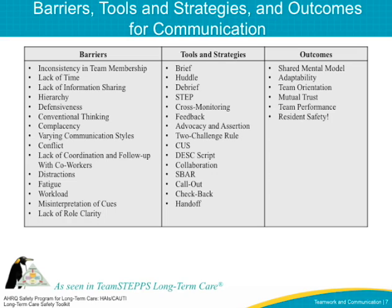Examples that have been shared by other long-term care facilities include institutional barriers to communication, understaffing, a culture in which speaking up is not supported, staff turnover, inadequate teamwork and communication training, verbal abuse, fatigue, heavy workloads, and ambiguous instructions. Other barriers to effective communication may involve a lack of resident safety culture in the facility.